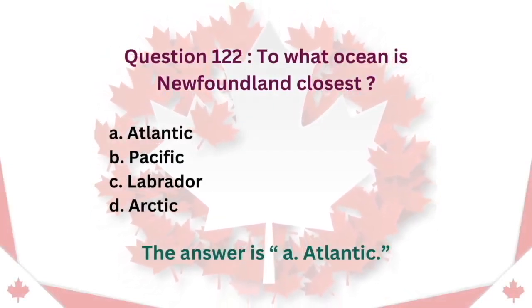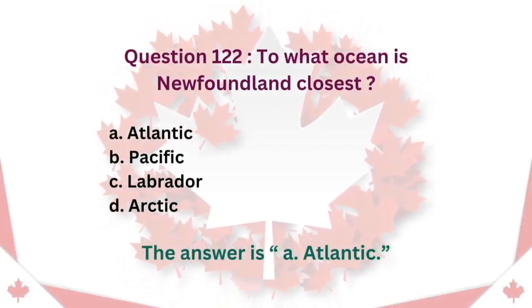Question 122. To what ocean is Newfoundland closest? A. Atlantic. B. Pacific. C. Labrador. D. Arctic. The answer is A. Atlantic.